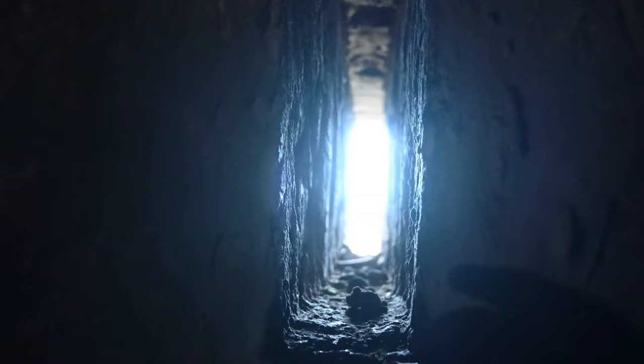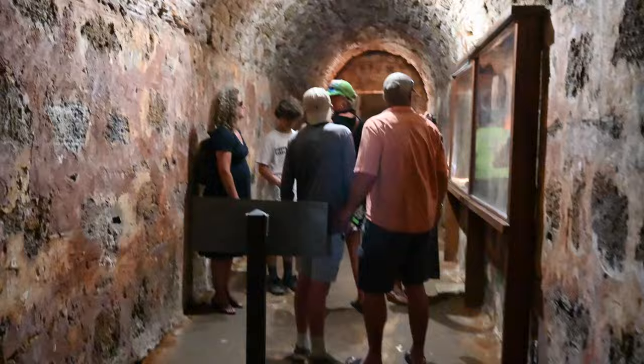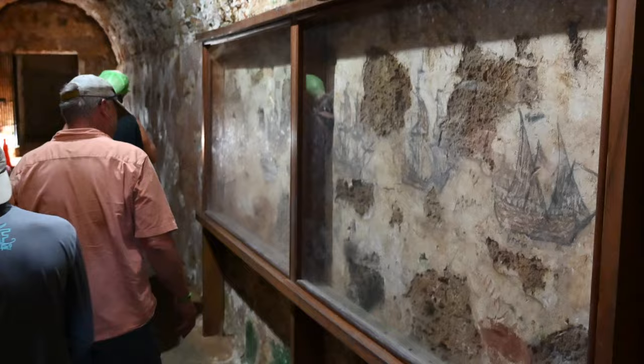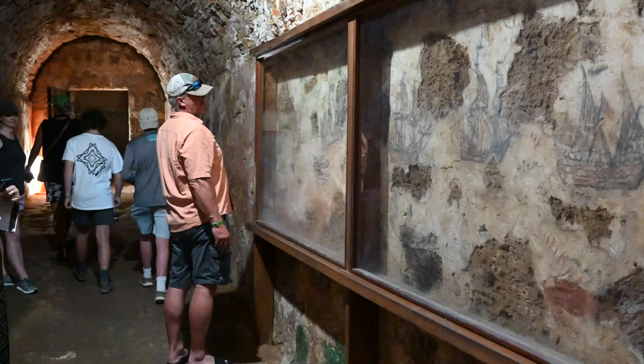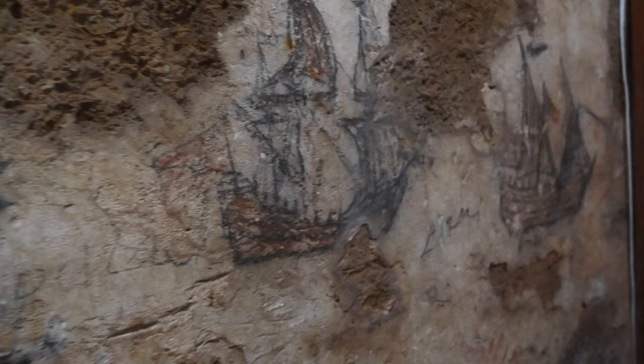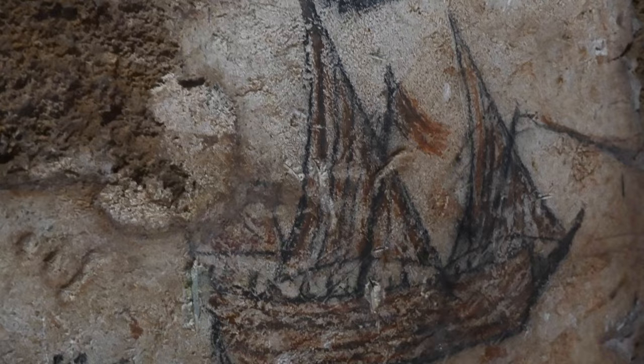This is where they play the execution for me. Wow. Oh, that's cool. Sketches of these pirate ships. There's galleons.